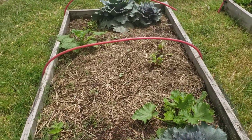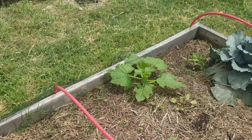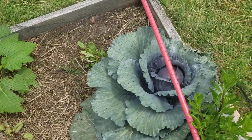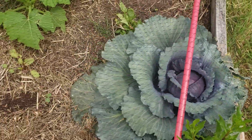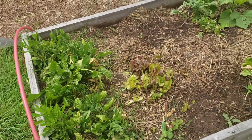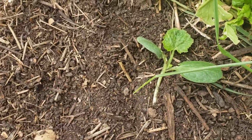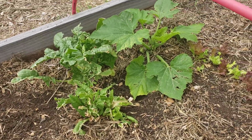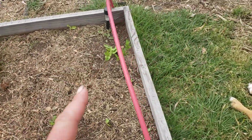In this bed I have some cabbage growing, yellow squash, zucchini, and okra. That cabbage got to form and it's growing. In bed 2 I have some spinach, lettuce, and then the same, this is going to be yellow zucchini, and then yellow squash, and then okra down the middle. Thinking this bed is Clemson spineless.